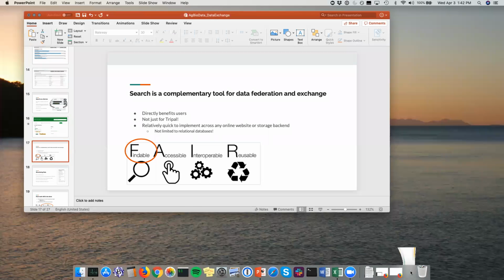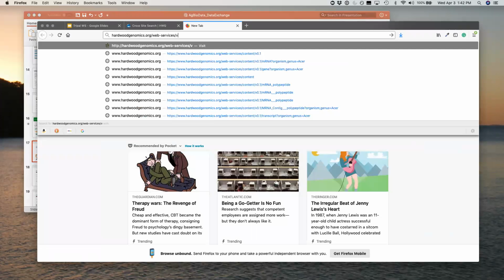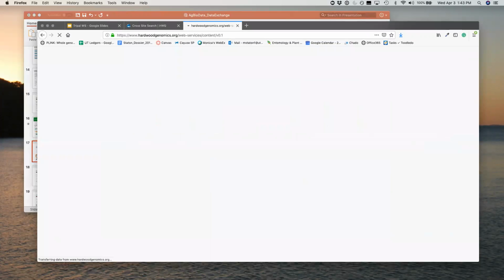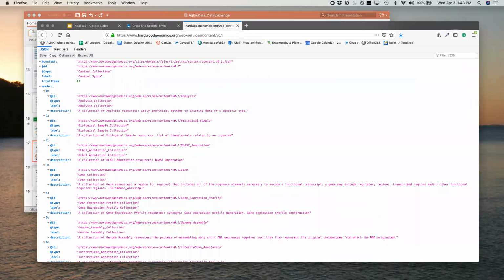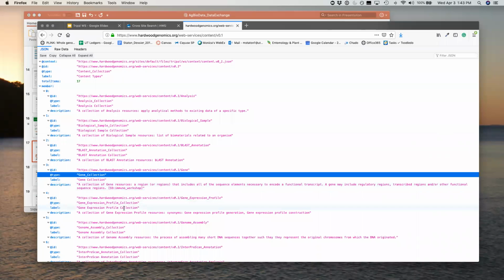Okay, that was going to be my second question. I think if I can remember the URL, I can pull it up. As web-services. Do you have to have a version? No, content, which is the name of the service, and then v0.1. Yeah, there we go. So this would be the example from Hardwoods, where the entry point is just telling you what the different content types are that I have. So I have analysis collections, biological sample collections, BLAST annotation collections. If you're a Tripal person, some of these probably look more sensible than if you're not a Tripal person.